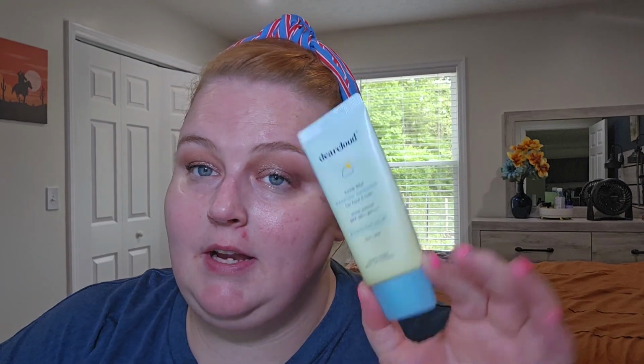Then for sunscreen, this is the one I've been using, the Dear Cloud Tone Blur Essence Sunscreen for Face and Body, SPF 50. If I hadn't gone in with the CoverGirl primer, I would have been adding this to the sunscreen, the Essence Magic Filter Glow Booster. It just gives the skin a little something extra, but I feel like we've got enough hydration going on at the moment. Okay, so while that is also drying down, I'm actually going to go ahead and do my lip.